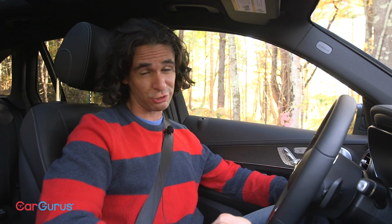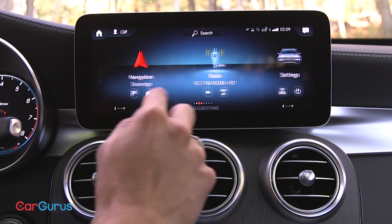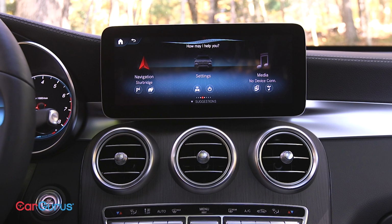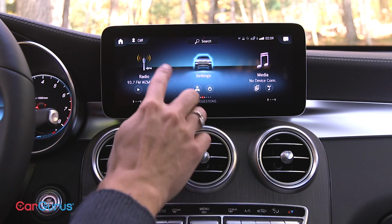But there's something a Rogue doesn't have, the Mercedes-Benz user experience. It offers you a touchscreen, a touchpad, a thumb pad, and a voice assistant. How may I help you? You can control the system in so many ways it's overwhelming. But spend some time and it makes sense.